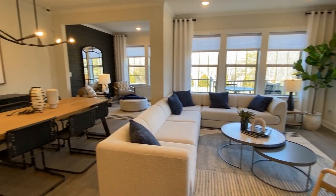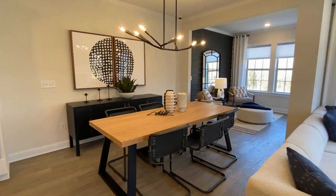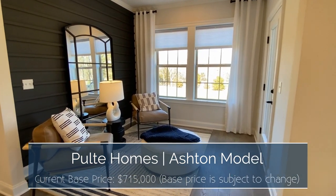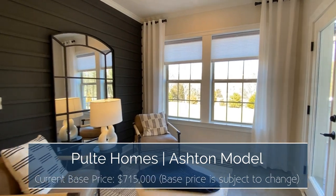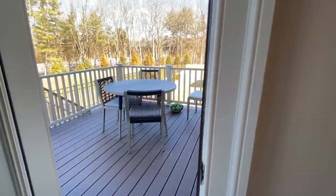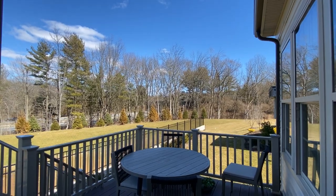Today, we're touring a beautiful model home in the Fairview at Warren Development in Warren, New Jersey. This is the Ashton model with prices starting at $715,000. This stunning home boasts 3 to 4 bedrooms, 2.5 to 3.5 bathrooms, and approximately 1,900 square feet of living space.